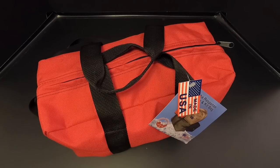Hey everybody, I've got a good one here. This is the Alaska Aviation Survival Kit. It's made by Best Glide ASE, and we're going to check it out right now on Kitbashed Survival.